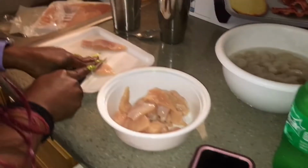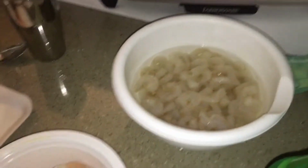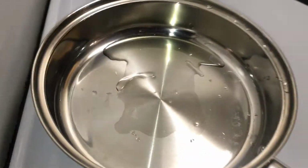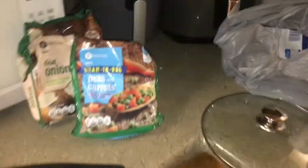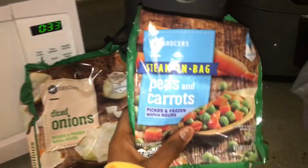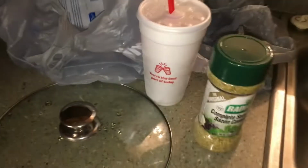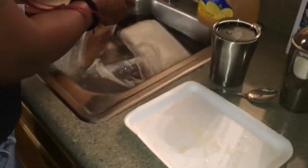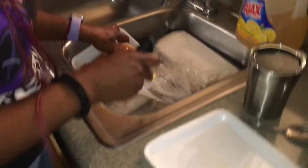So right now she is chopping up the chicken breast. I got the shrimp over here, and I got some steak that I'm chopping up in a few minutes. And her rice right here. My rice is on, that's all in that pot waiting. That's olive oil. She got these and the onions, and she got her little pot thing right here that she gonna be cooking in. I just gotta watch and see the process. Shrimp fried rice. That's what she making. Chicken teriyaki chicken with steak.